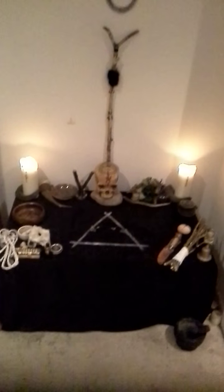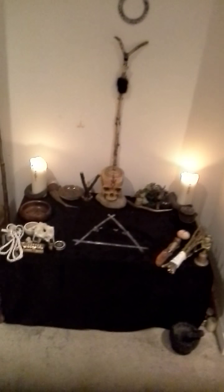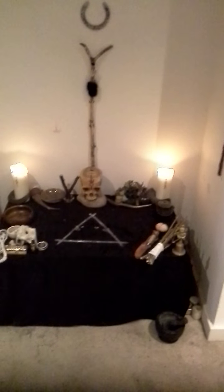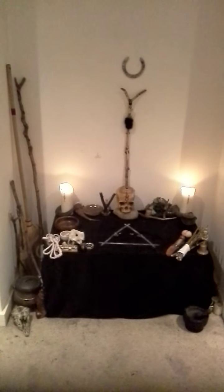And here I have my triangle of art, or triangle of manifestation. So if I'm using candle magic, I may put the hood lamp with the candle within that triangle of manifestation. Powders, resins, stuff like that will be crafted. Incenses can be crafted within that triangle. Almost all of my spells I do will be put within the triangle of manifestation. So yeah.